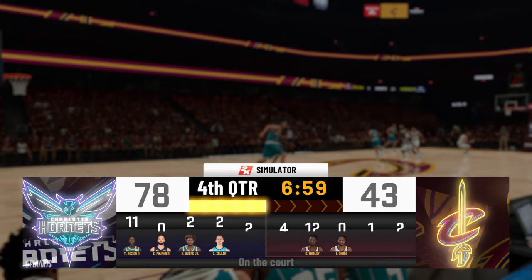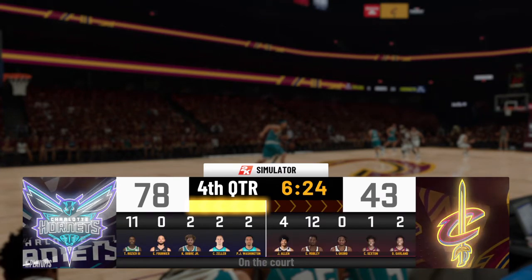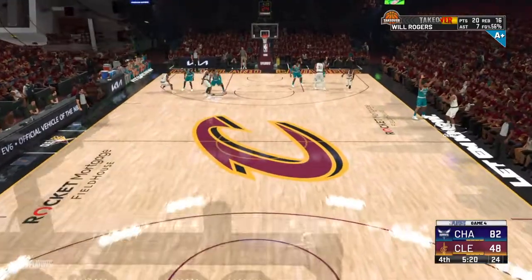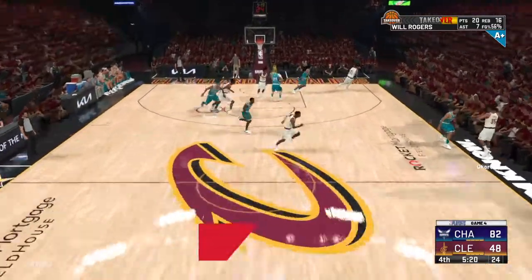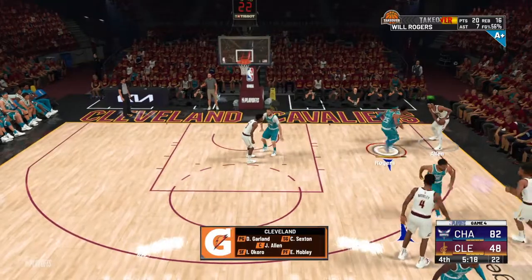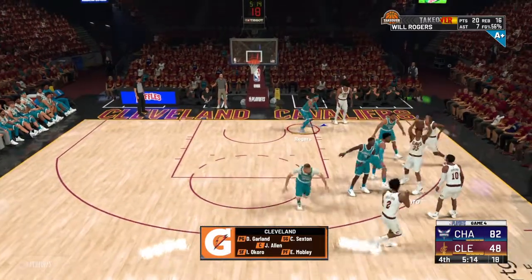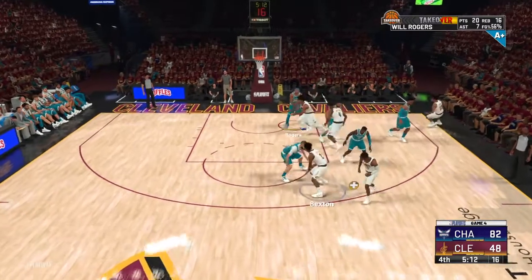Coming on, Cavaliers going with a whole new group deep out there. 82-48, 5 minutes left. Yep, it's a wrap. Garland and Sexton are in the backcourt. Mobley and Allen together in the middle. And it's Okoro in at the three spot. So that's who's on the floor for the Cavs.